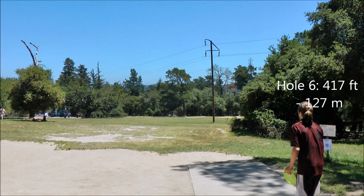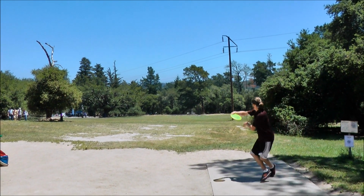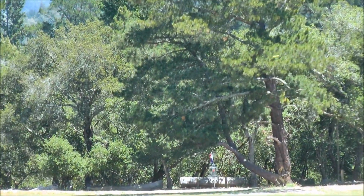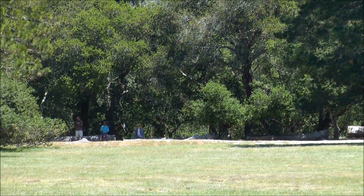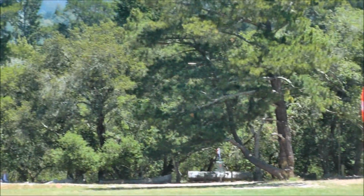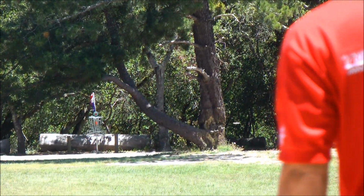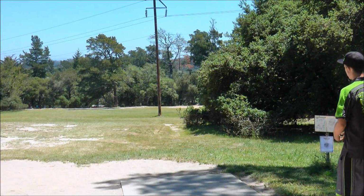Alright, hole 6 here is 417 feet downhill. The road's behind the pin OB, so you gotta be careful of that. And most people throw a mid-range or something and kind of lay up a little bit. Looks like that's what Gregg's doing here. Ends up a little left, a little short. And here we got Avery with his drive. This one turns over a little more than he wanted and doesn't stop. And he ends up going OB as well, I think.